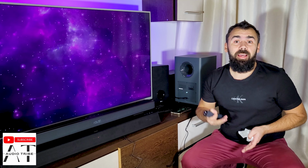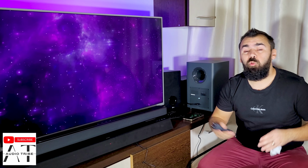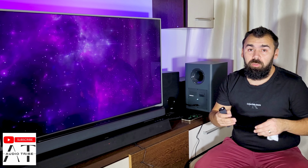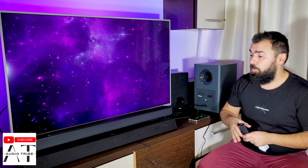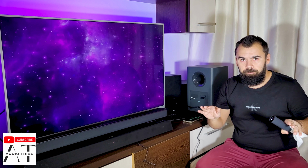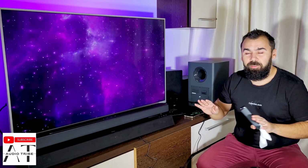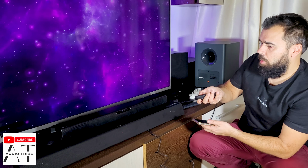It is very clear that with the JBL Bar 2.1 soundbar, you will have problems with your neighbors because the sound is very powerful. Remember, it has 300 watts, and compared to the 160 watts that LG has, it doesn't sound that high. This is the LG soundbar.